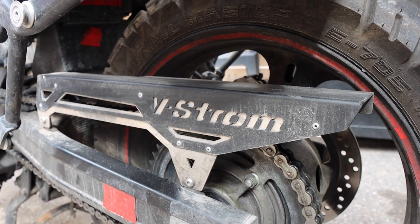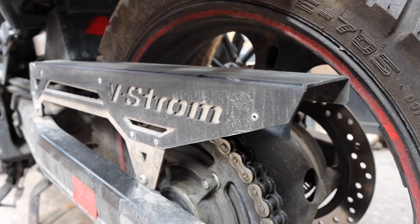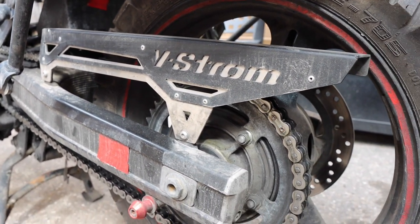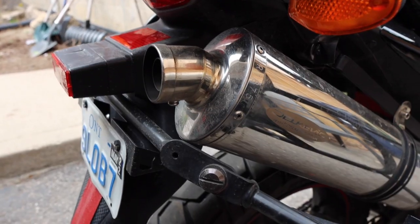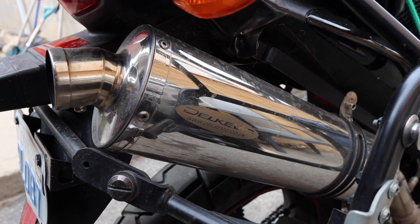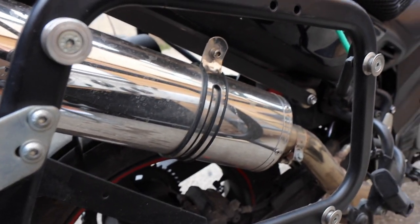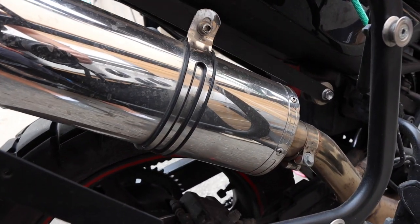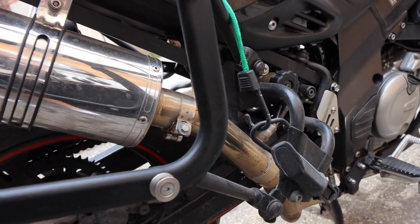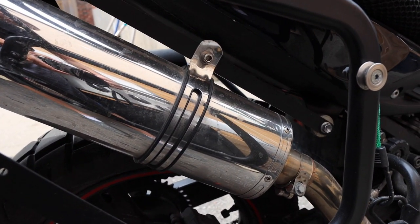I got this chain guard from Cosmo Accessories from Greece, I believe. I think it was $40. All for looks, but does the job. I have this Delkevic exhaust that I'm happy with, around $400 Canadian all in. Much lighter than the original. It has a nice growl, not too loud, not too quiet. Installation was a bit difficult because of a few leaks, but eventually fixed.